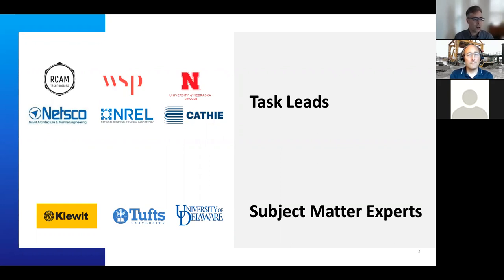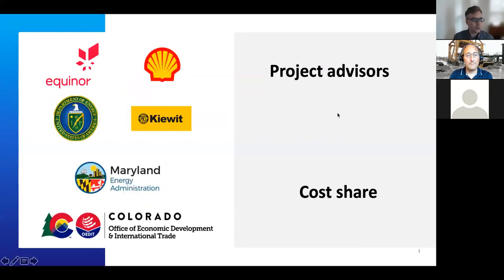And then we have the support of several subject matter experts, including Kiewit, Tufts, and the University of Delaware, for providing information and advice on transportation, logistics, and construction. We're also very fortunate and appreciative to have Equinor, Shell, Kiewit, the Department of Energy, and Maryland as project advisors. Also, we have cost share from Maryland and Colorado, Department of Economic Development, and the International Trade.